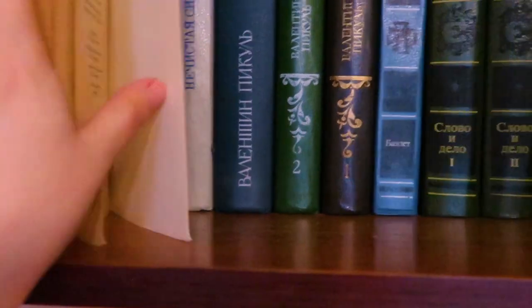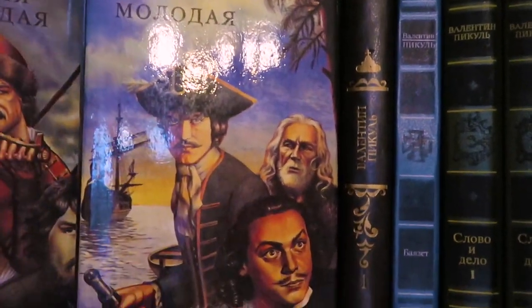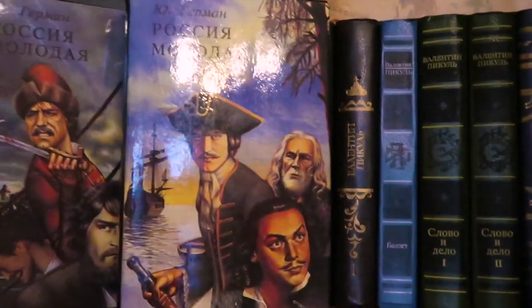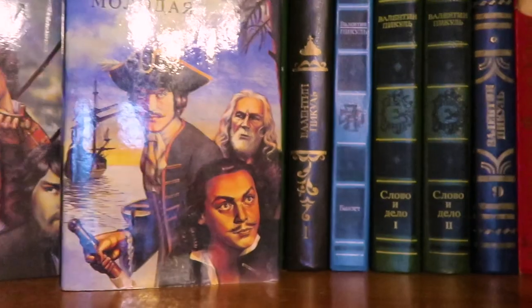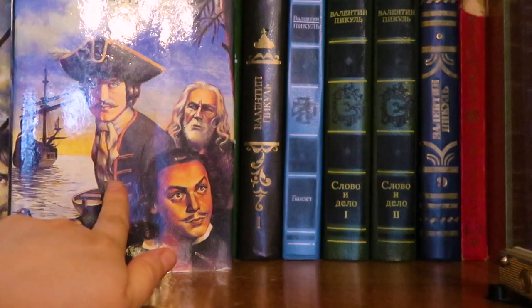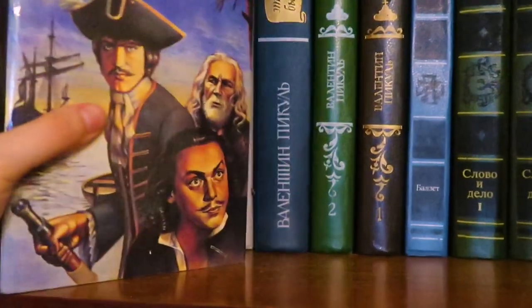And his novellas. What novellas do we... Short stories. This is my... Like, these are my father's books. So, by Yuri German. Young Russia, kind of. It's a historical novel. Peter the First. So, I guess it's the historical novel about Peter the First. Not really sure. And then we have a lot.